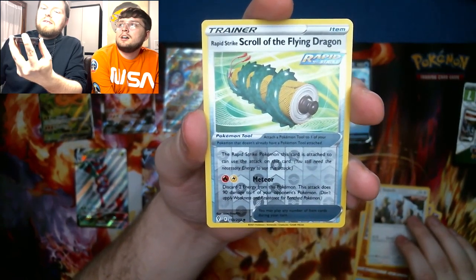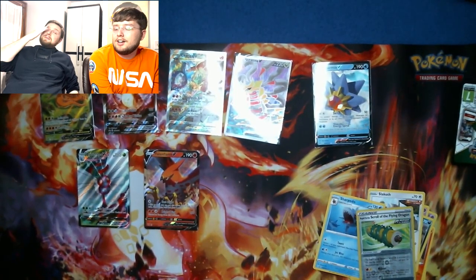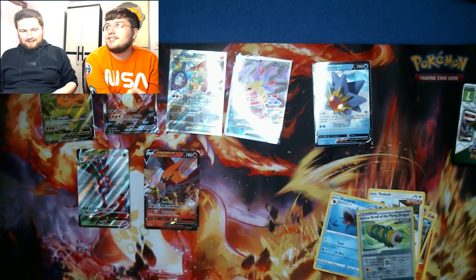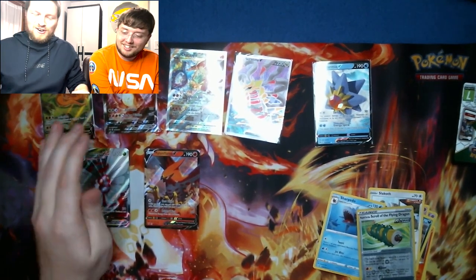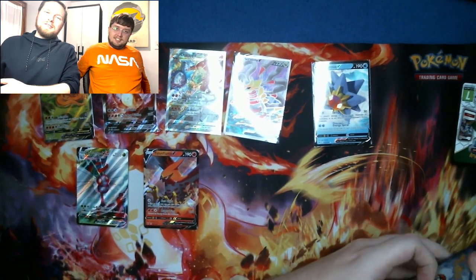Trainer. Scroll of the Flying Dragon. And. Well, hey, look at that Charizard. Look at these Charizards. Aren't they awesome? All right. That's it from us. Peace out.